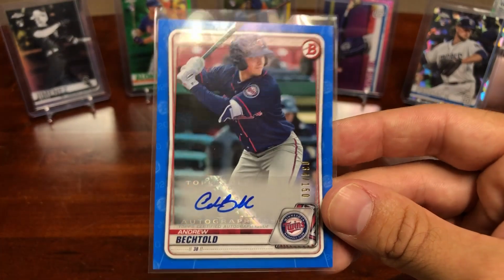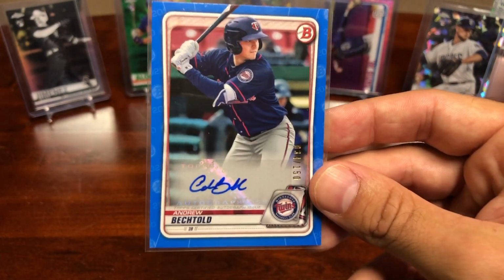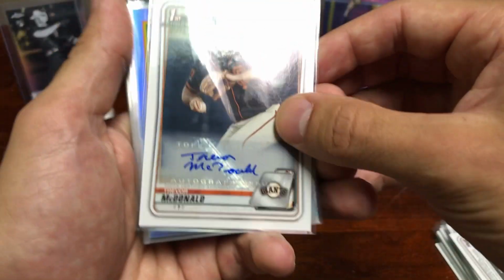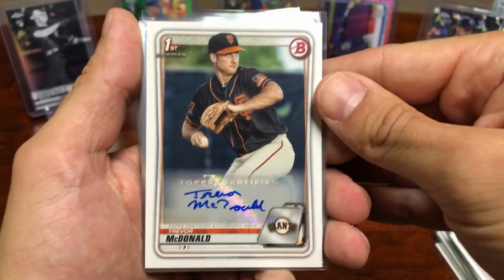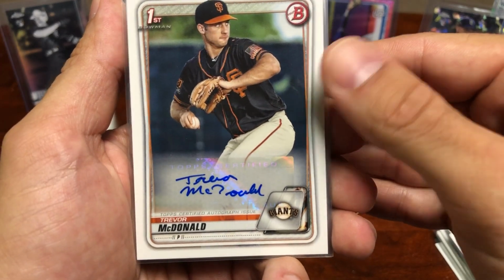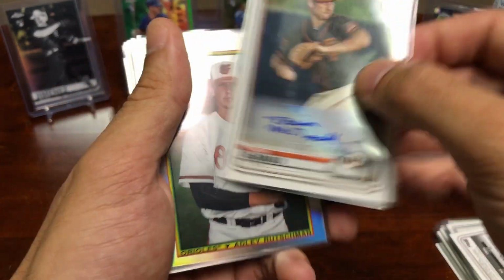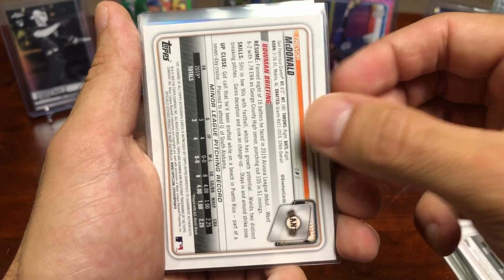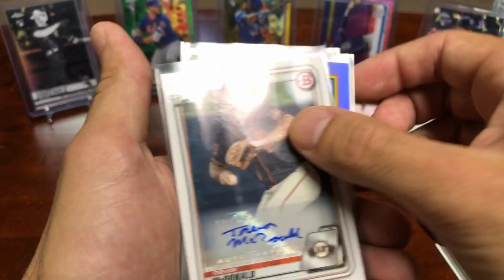So it's a sticker autograph, but it is still a sweet card, low numbered. And then we didn't just get one, but we also got a second autograph. This time it was a first Bowman paper of a pitcher, Trevor McDonald. So out of three blasters, pulling two autographs is pretty incredible. Just amazing. I was really happy with this.